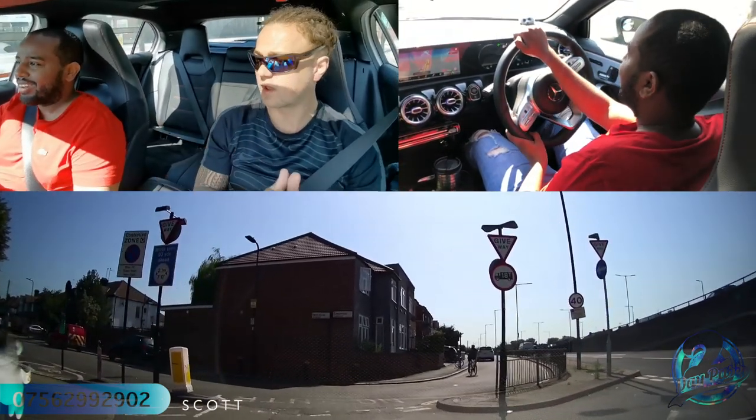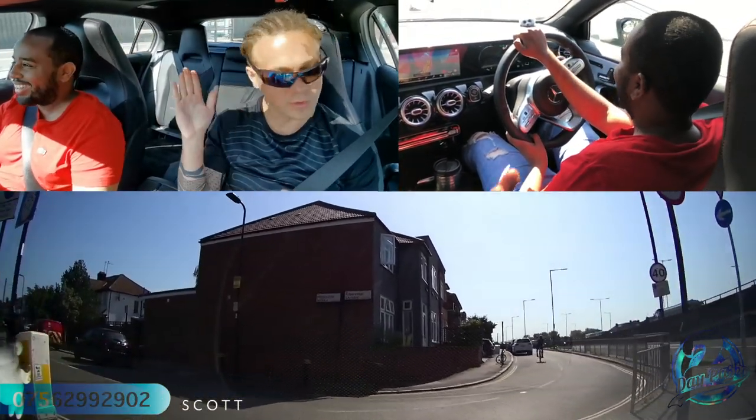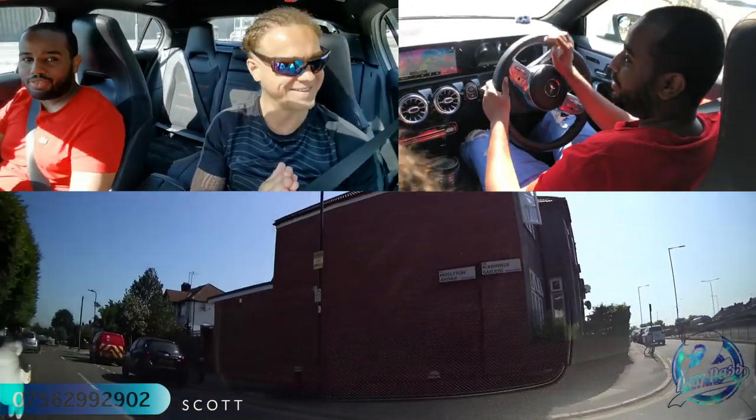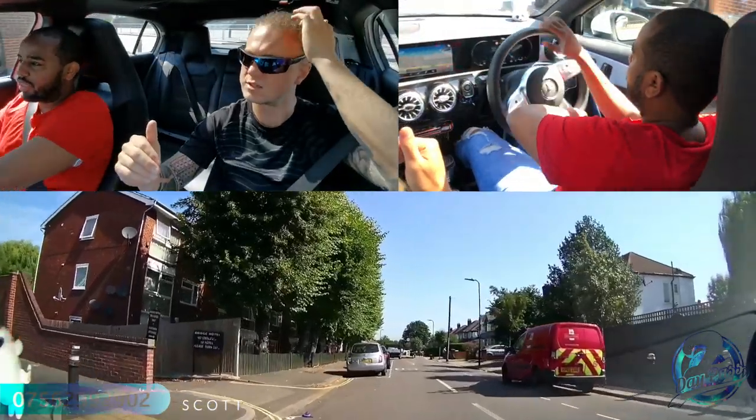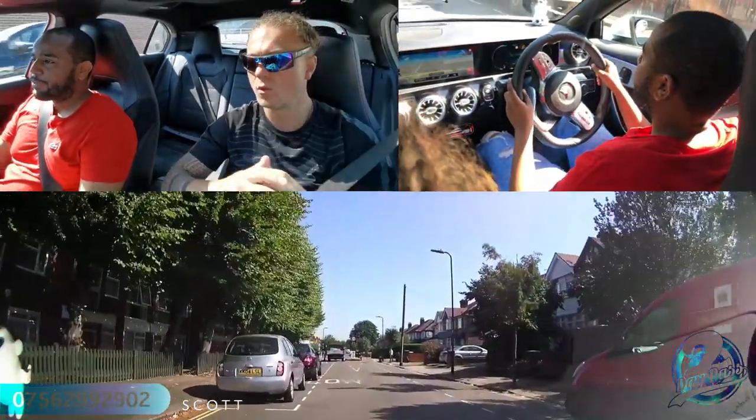I know you want to go on a dual carriageway and go 70 miles an hour. No. We'll get to that. I thought that was only for... It's all right. You would have done it safely. I'm just diverting us to get us back onto the roundabout one last time.